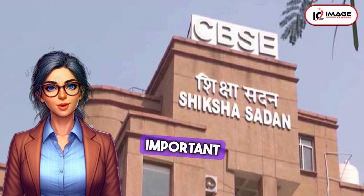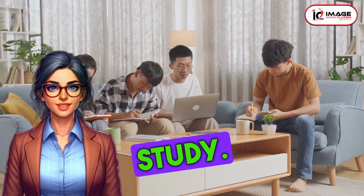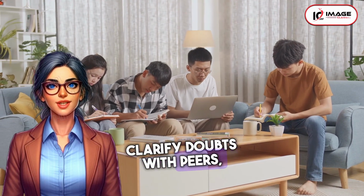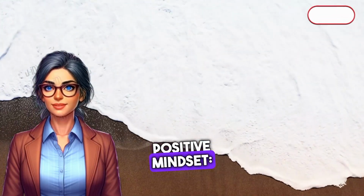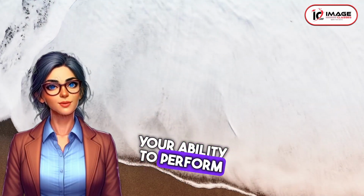Stay informed about important dates and announcements from the CBSE Board. Group study. Consider group study sessions to discuss and clarify doubts with peers. Teaching concepts to others can reinforce your own understanding. Positive mindset. Cultivate a positive mindset and believe in your ability to perform well.